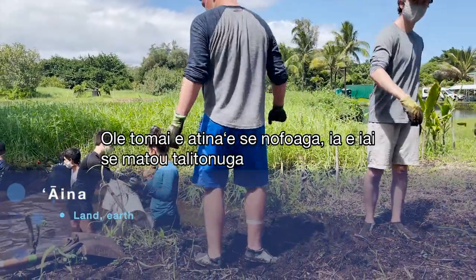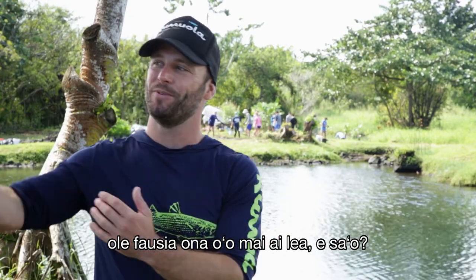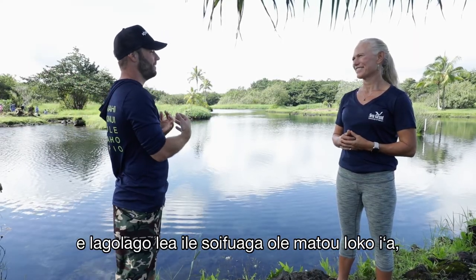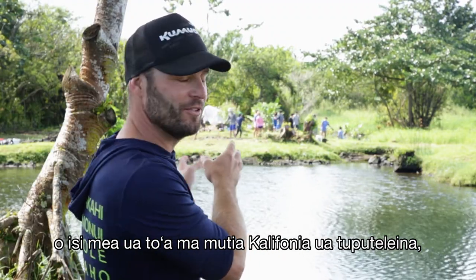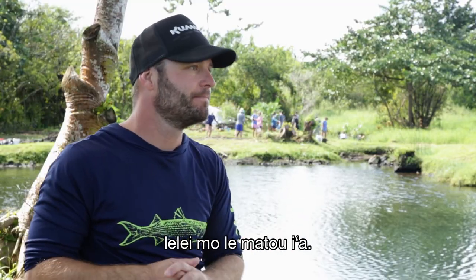Our ability to create habitat, we kind of have that philosophy of build it and they will come, right? Because we are a naturally recruiting system, we don't stock our fish. Really, their success in our loko iʻa depends upon the health of our loko iʻa. And by removing that sediment, which we're doing over there, some sediment and some California grass overgrowth, we're actually creating an environment that's healthy for our fish.